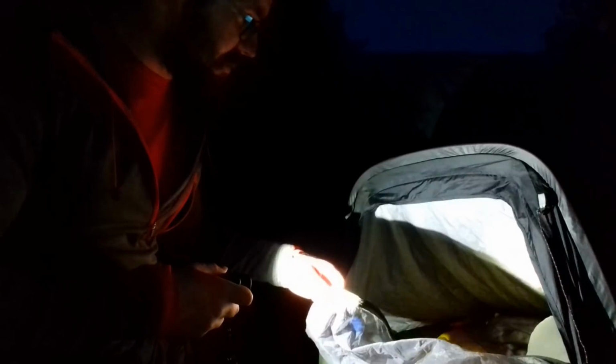It still allows air to pass through to keep you cool, but at the same time when you open it you can actually feel the temperature change, so it must keep some heat in to a degree. It's brilliant. So I'm going to zip that up. I'm going to get changed into some sleeping gear, probably shorts and a vest. I think it's so hot.